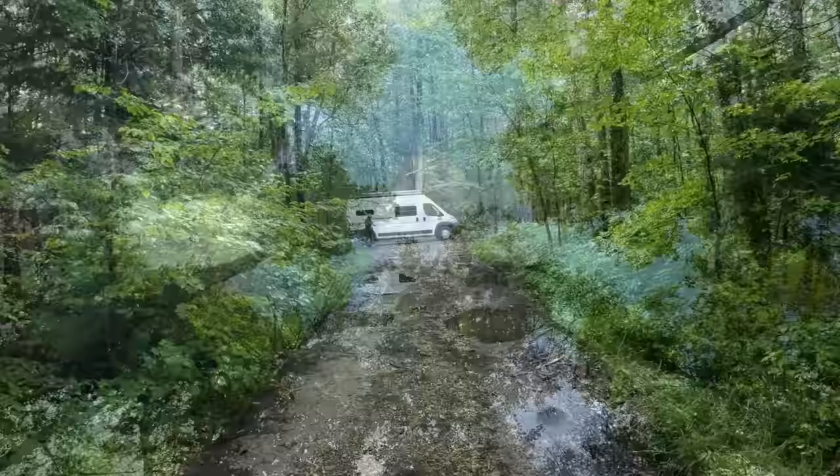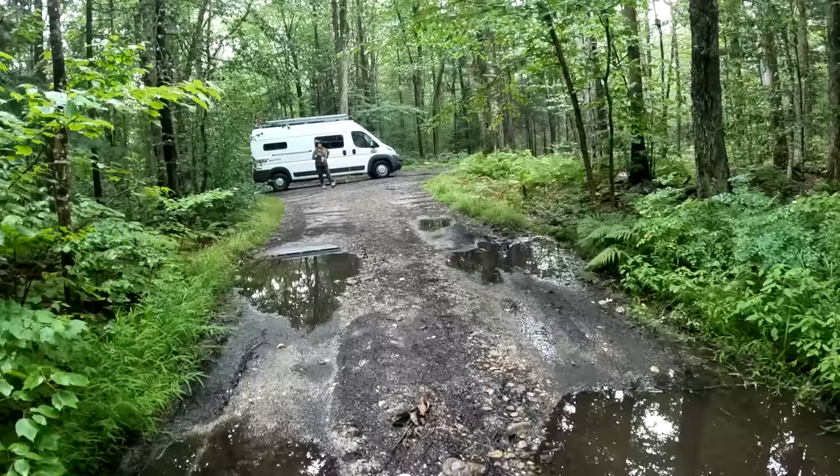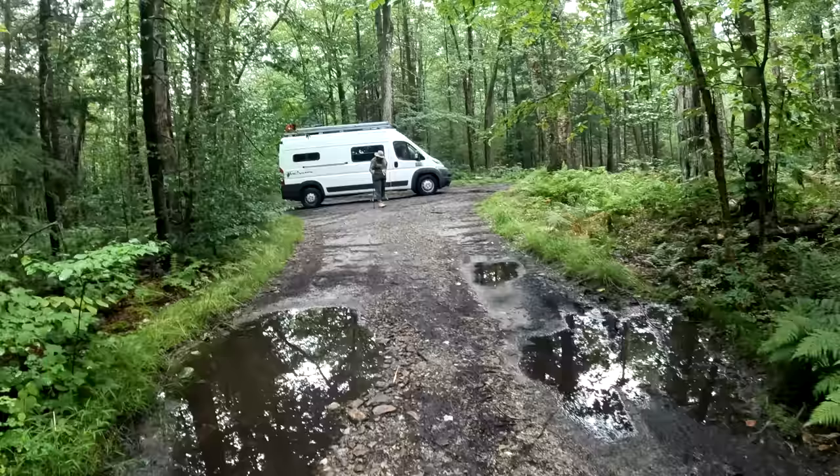Look how bright green everything is. It's been raining all night and half the day today. And I was a little bit concerned about this road into the campsite until I checked it out. And it's all gravelly, it's hard packed. Even though it's wet, we're not gonna have any problems getting in and out. Otherwise, we would have left probably last night during the rain.